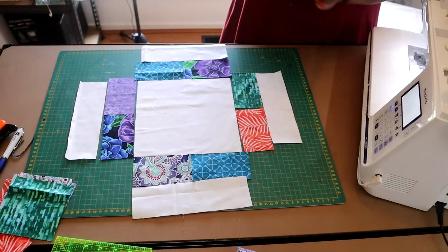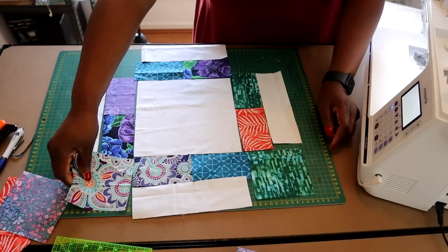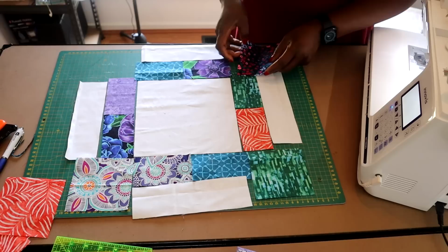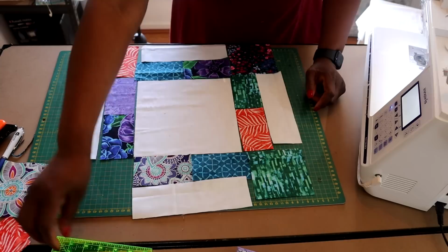Now, I have my corner squares here and they are simply just going to fit in there. And again, it's at this stage whereby you would just double check that you're happy with the layout before you actually start sewing anything together. All right, so that's that there. Okay, now again, I feel that these two fabrics are too close to each other. I can swap it around for another block if I want to.